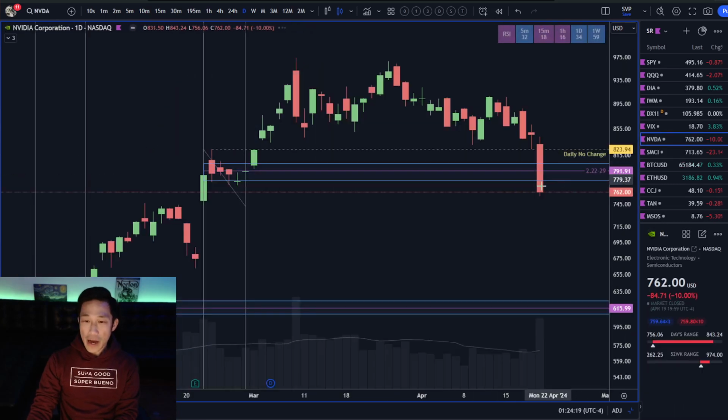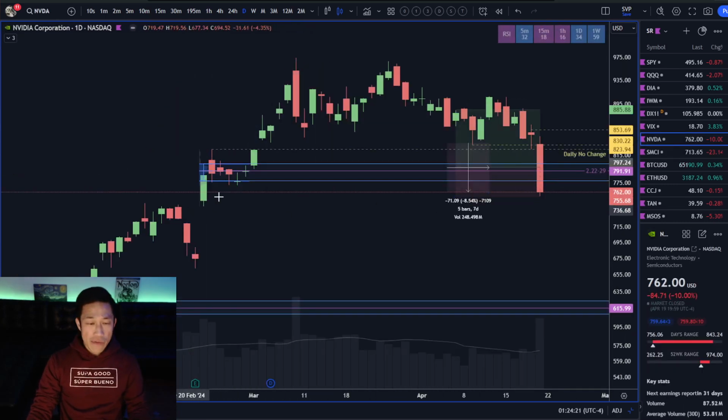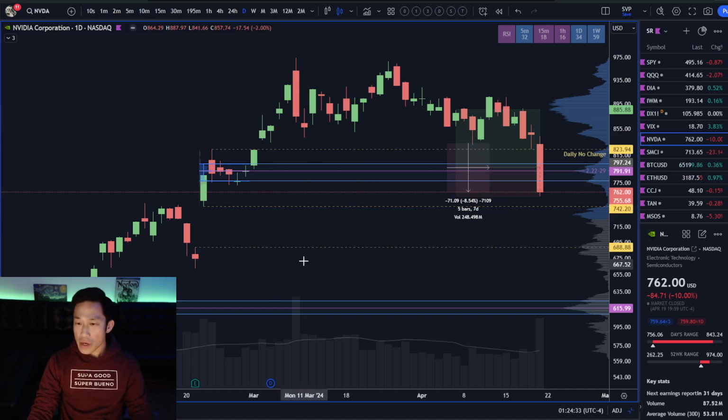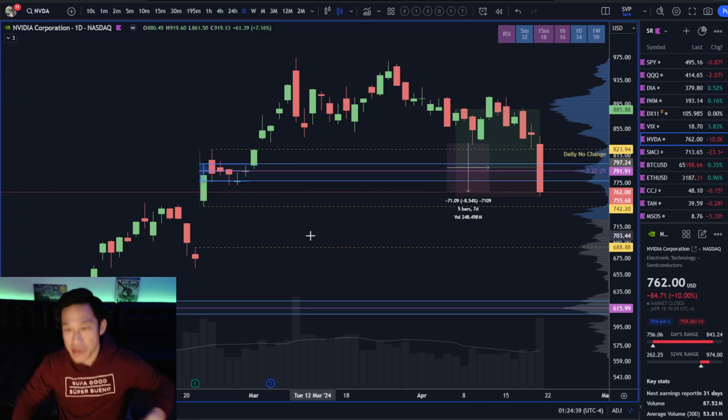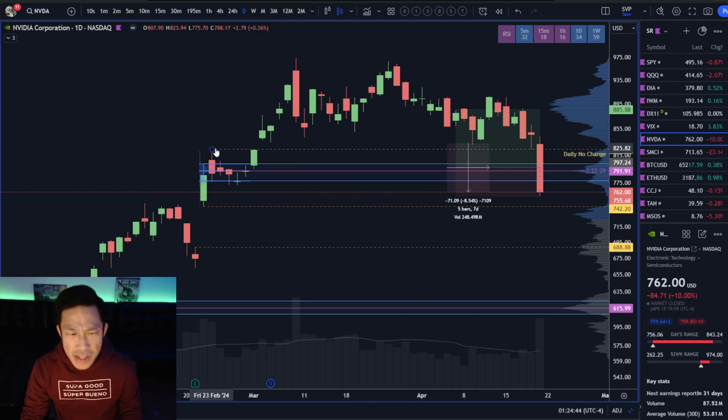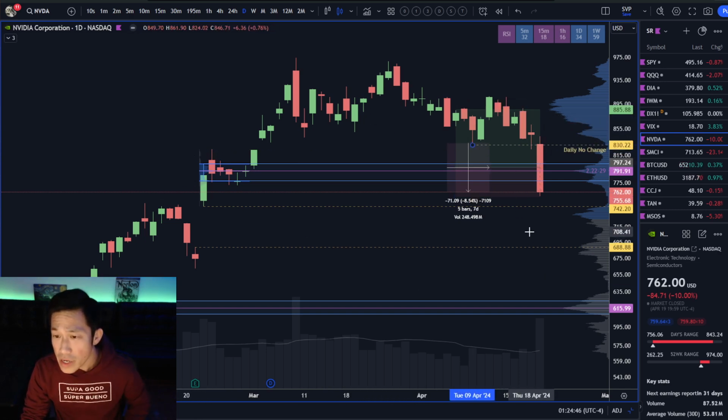So anyway, for NVDA now, we have another gap to fill from here. That is 742.20 down to 688.88, which is like a super lucky number if you have any Chinese descent. Anyway, technically the daily no change level is now here.